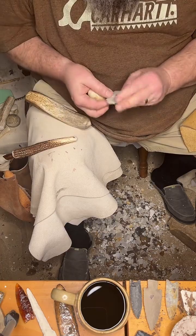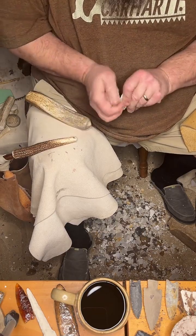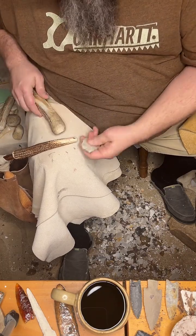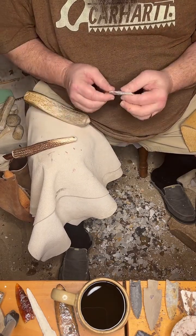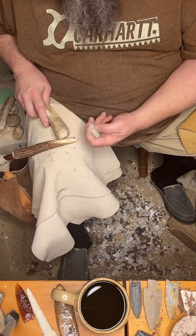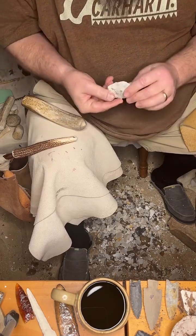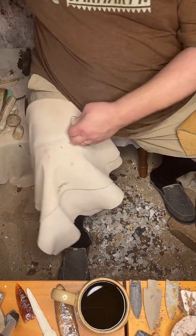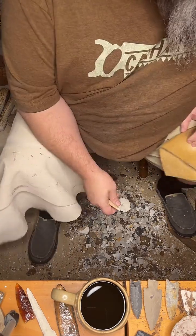Well, we had about 15 minutes. I was trying to get as close as I could to that finished form from that piece, and we're not too far from it. Be some cleanup pressure flake work here. But it's in the same relative ballpark as those others.